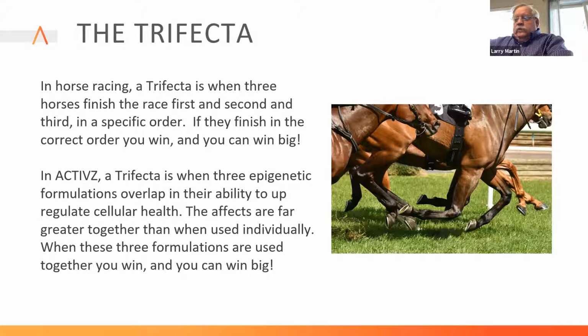You can place some money on a horse to bet first, or to place first or second or third, or if you're really wanting to reach out there, you can try to guess which three horses are going to place in first, second, and third. That concept of knowing how three horses are going to do is really what we were looking at with these products. We knew what each of them could do individually, but how do they function together? And that's what we're going to talk about tonight. Let's go to the next slide.